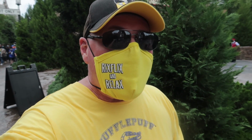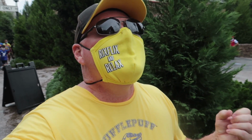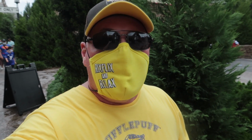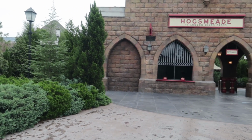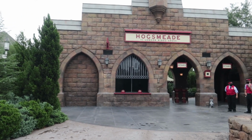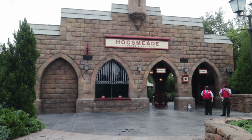But I did go on Hagrid's, and it was a lot of fun. So much fun to be back on a roller coaster. Oh God, it was so good. And I know some of you were wondering about the Hogwarts Express. Yes, it is open, and I am going to take it over to Universal Studios right now.